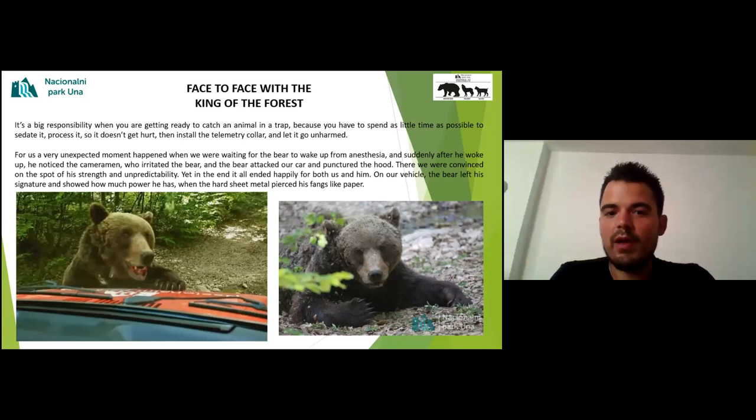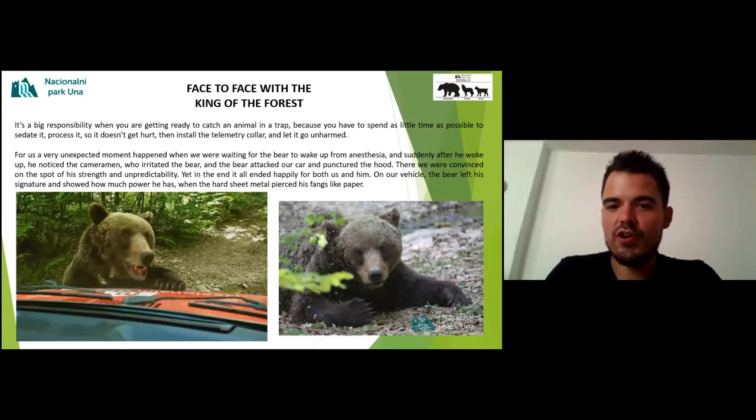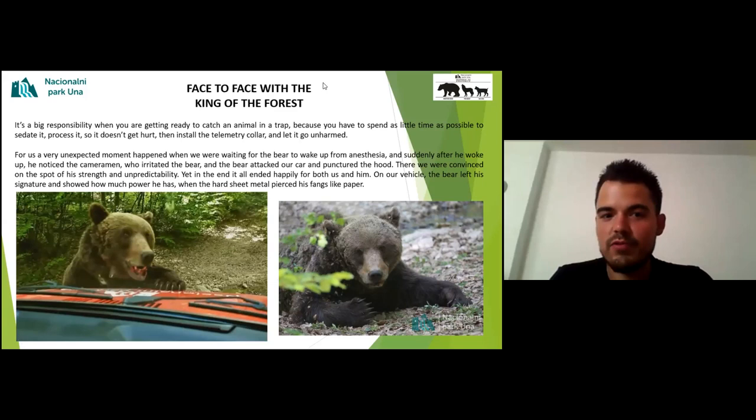You have to judge the weight of the bear. If you put too much drug in the dart gun, you can kill a bear. If you put too little, the bear can wake up suddenly and he can kill you in a few moments. Like this one bear, you can see he just jumped on our car and he started to smash the hood of the car. It was a really intense moment and we were really scared when this happened.